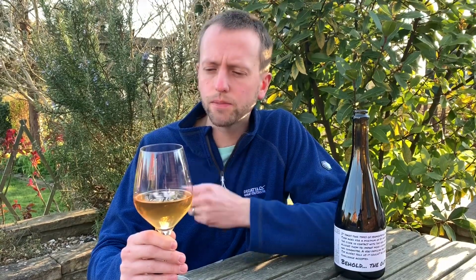That is really smooth, really smooth. And complex as well. It's so mellow. There's a gentle sharpness. You can tell it's Bramley. Green apples, kind of ripe apple skin, but so easy drinking.